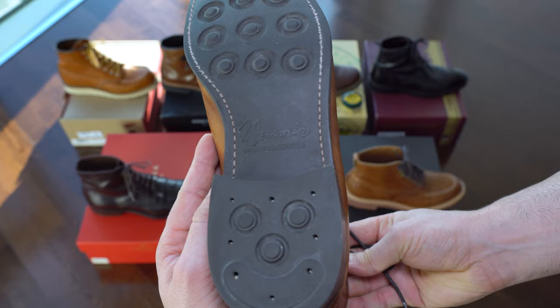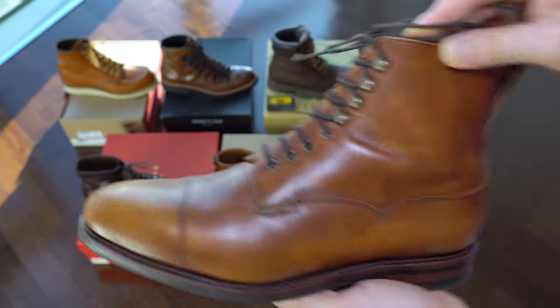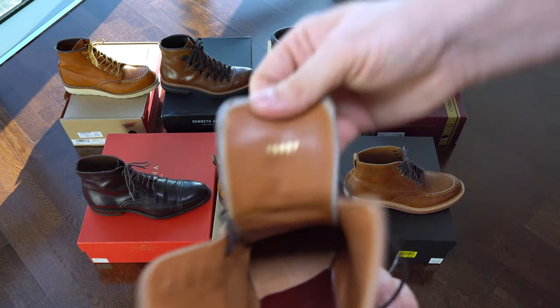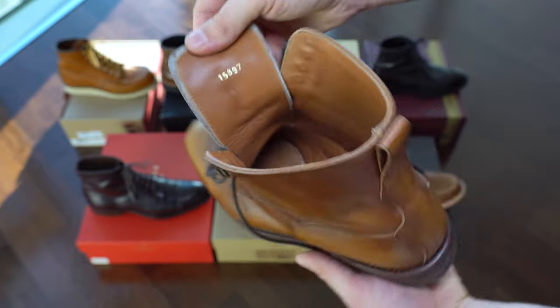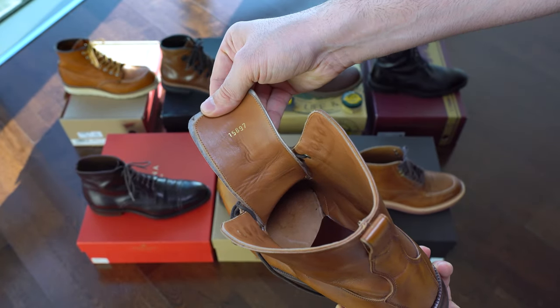I didn't use it as much as others because they are a bit more dressier. So they have a leather lining, same as J.Crew and Kenneth Cole, like we've seen so far. The comfort, I will say, is just okay. They don't have any padding, so that's a bummer.